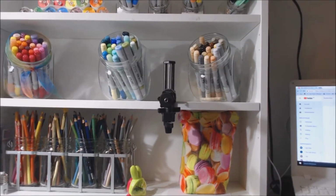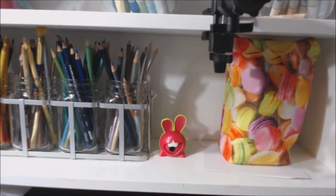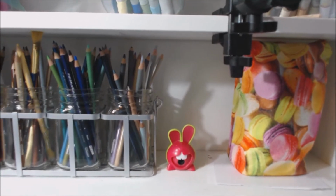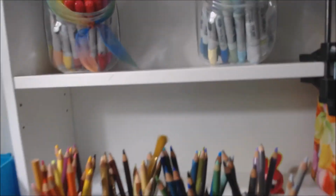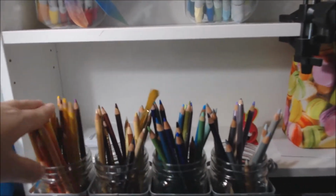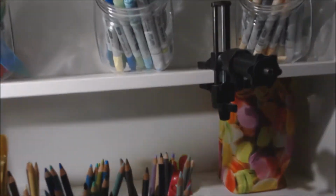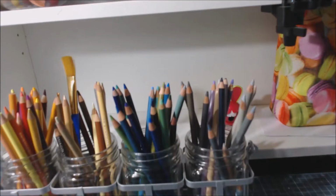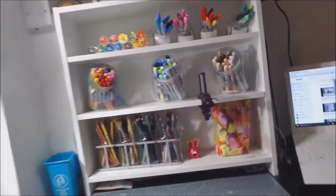Here on the side is one of the pouches I made with the macaron fabric, which is really cute and very colorful, so that's why it's here. My little bunny pencil sharpener. I'm sorry, it's wriggling a bit because I'm holding the webcam. And here are all my Prismacolor, which I sorted by color as well, trying to stick to the theme. So yellow, orangey, brown, blues. It's a bit mixed up, but purples and greys. And it gives a bit of brightness to my living room, a bit less dark. And I quite like it like that.